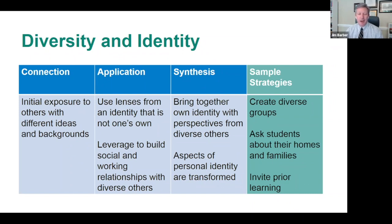I think about this and I talk about this in terms of opening the door for students to bring their identities, their prior learning, and their experiences into the classroom, into their residence hall, into their student organizations in a way that students may not always feel welcomed to do. And so being explicit about how we value diversity and identity and welcome that into our educational experiences, I think is key here. In terms of sample strategies for actually doing this, we can create diverse groups.